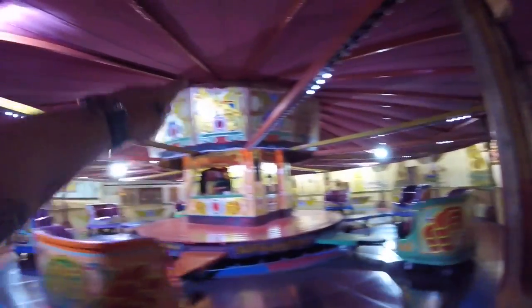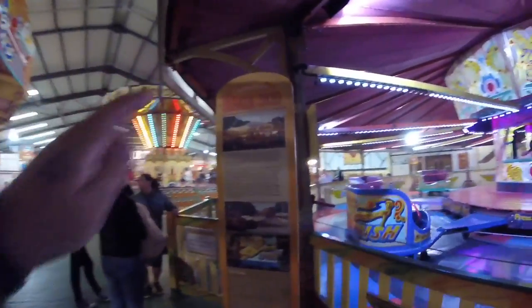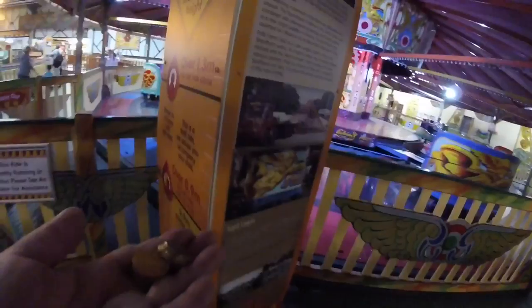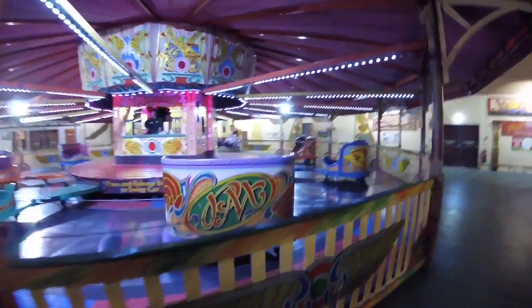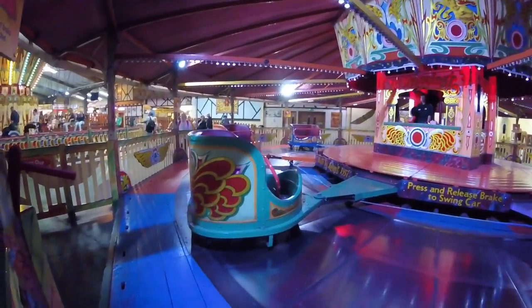Well, these classic rides are absolutely stunning. Really, really well kept. And then you've got the classic dodgems here. Amazing. Yeah, so you've got the Lankin Skid. Again, this is two tokens. So, yeah, pound to go. Absolutely beautiful ride. They don't make them like they used to.